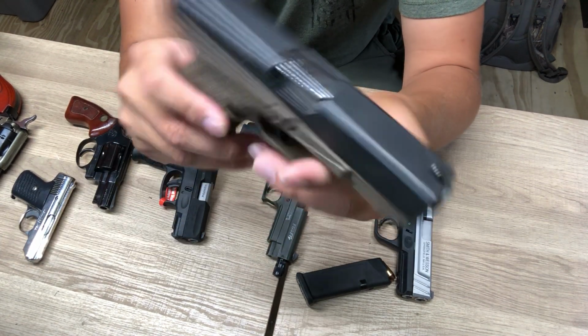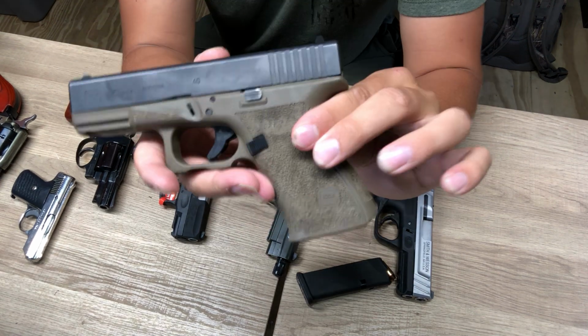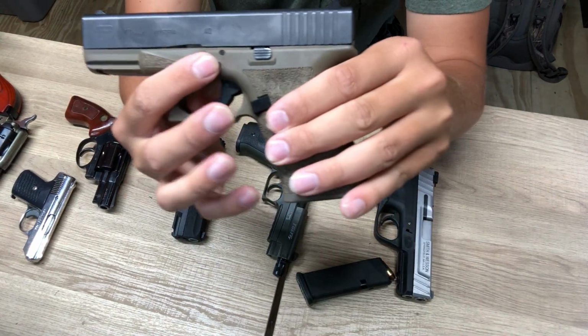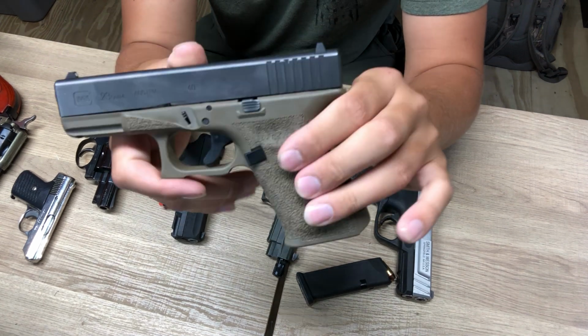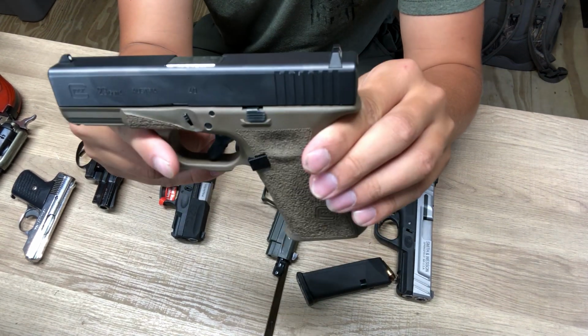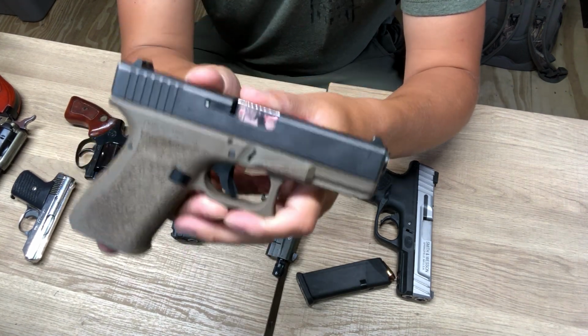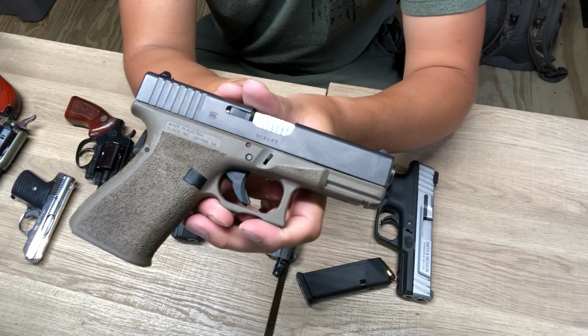Very reliable handguns. Easy, no safety. You just have a slide release, two pins to pull to take it apart, and a magazine release. Very reliable handgun. Very good reputation. And this is an excellent carry gun for open carry.